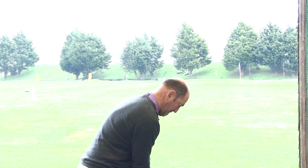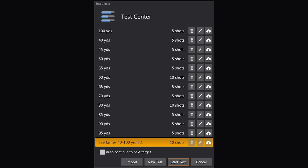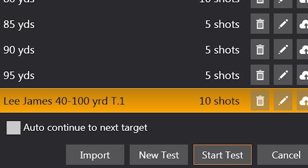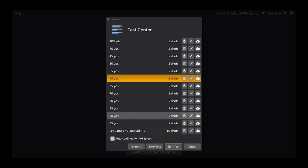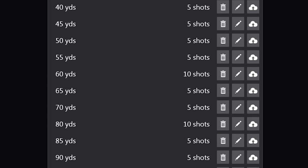So our morning sessions are always short game based, and we use the TrackMan Test Center for this. The main test that we focus on each month is a 10-shot test, which are between 40 to 100 yards, and the distances are randomly selected using the TrackMan program. After this we then test another 12 distances. These distances are in sequential order in 5-yard increments, again between 40 yards working our way up to 100 yards.